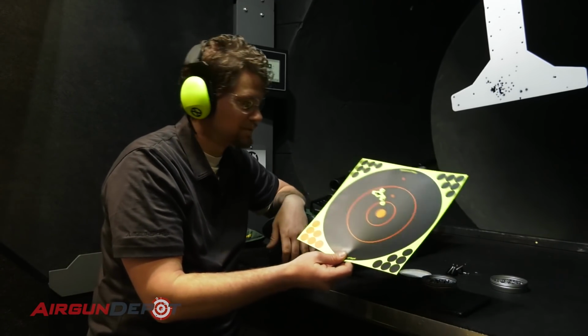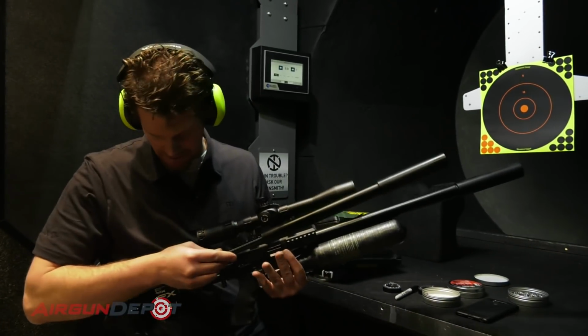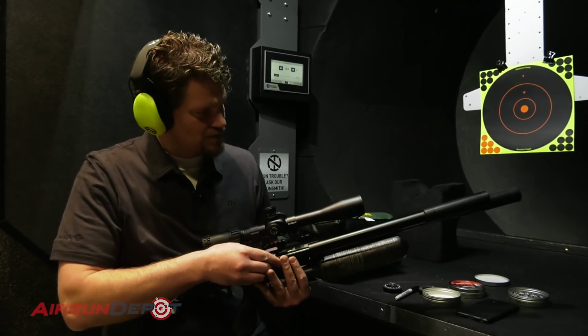Well, that's a pretty good group. I've taken off the 25 caliber barrel, 600 millimeters long, and put in a 30 caliber barrel, 700 millimeters long. I'll show you the difference here. It's pretty significant.